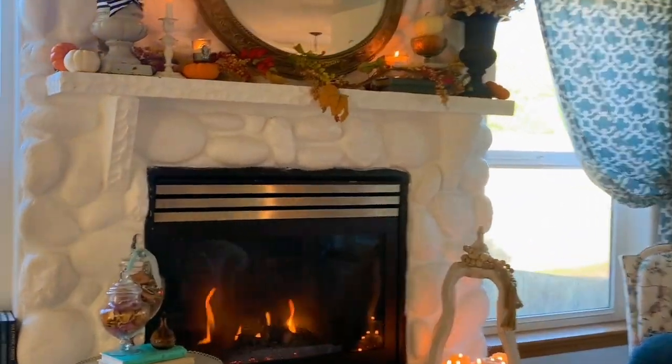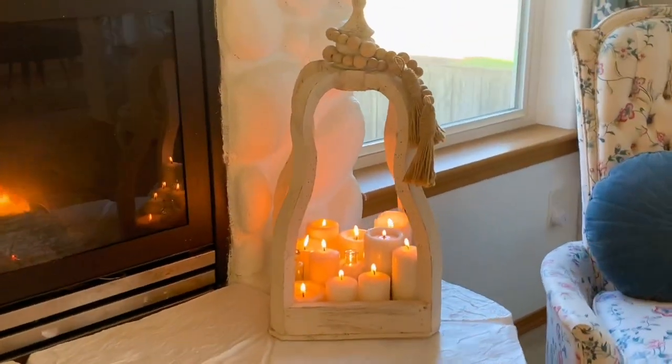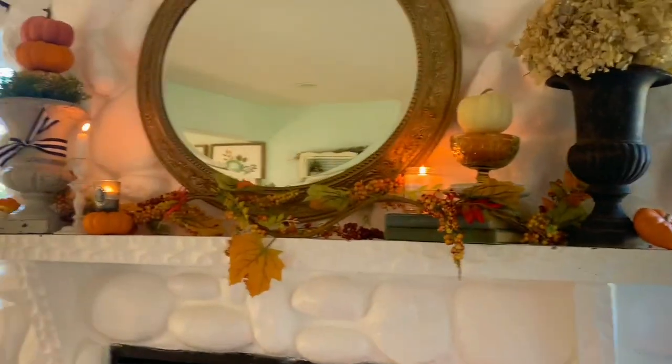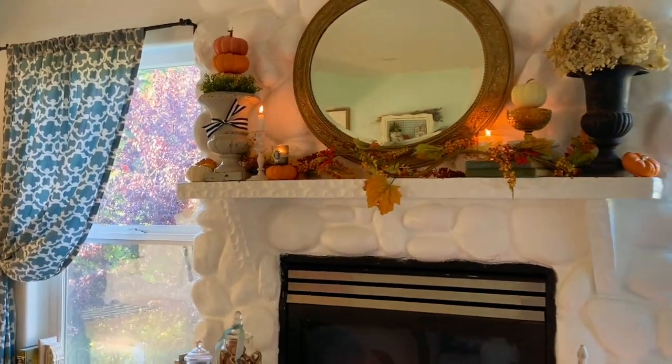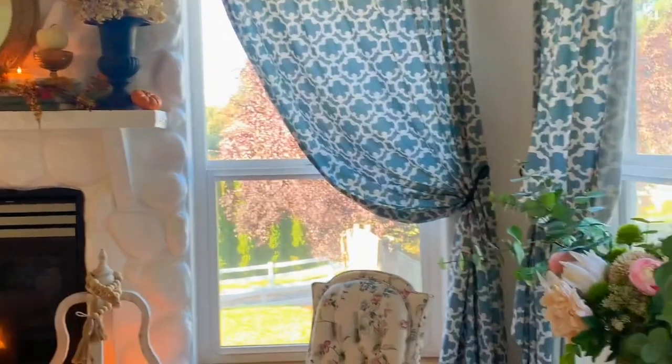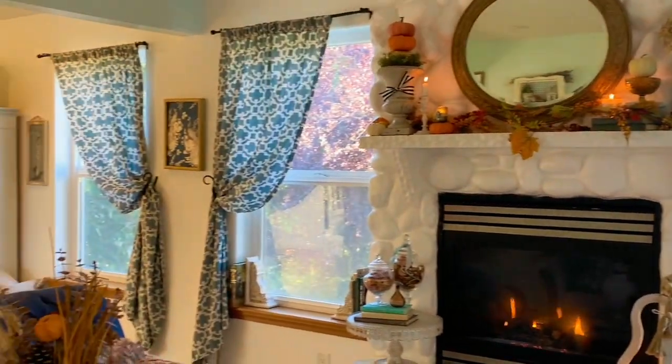Do you remember the picture I posted earlier of how this fireplace used to look? It was so dark, but we decided to paint the river rock instead of replacing it, and I am so happy with it. Yep, I know, they look like big fluffy marshmallows. Good enough to eat.